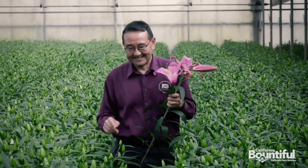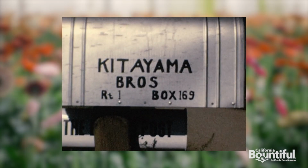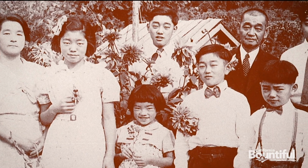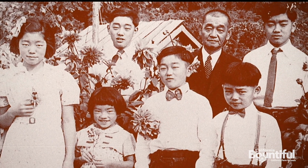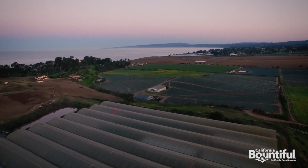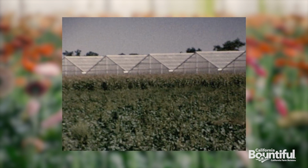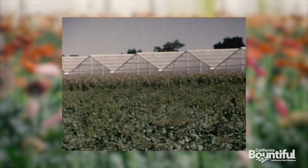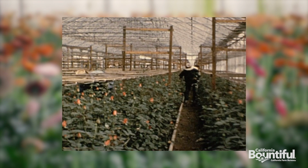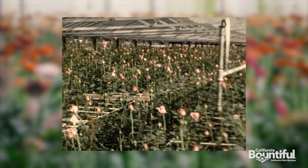Robert Kitayama is a third-generation member of the family and currently runs their legacy business, KB Farms. Founded by his father and uncles in 1948, the company eventually planted its main operation along the California coast in Watsonville. This greenhouse has been here, like I said, since the late 60s, and at that time, I don't think there were that many greenhouses this close to the ocean. My uncle saw something that he really liked here. He might have actually liked being by the beach.